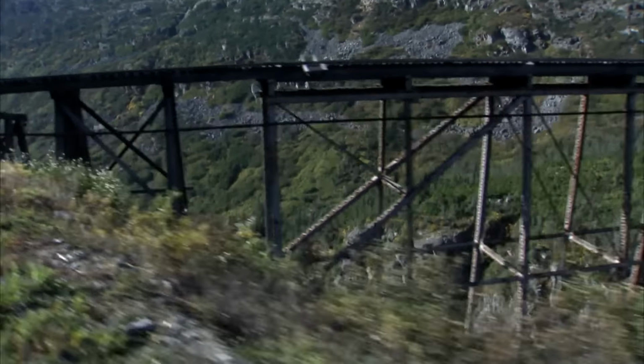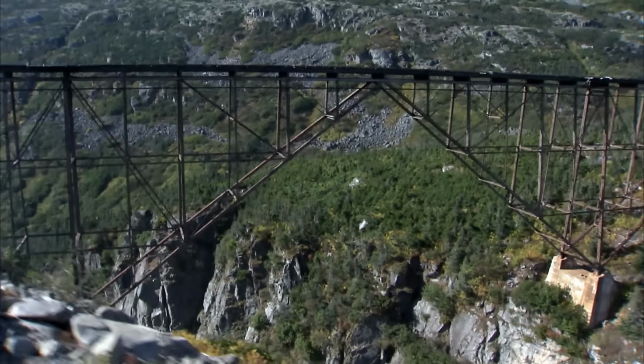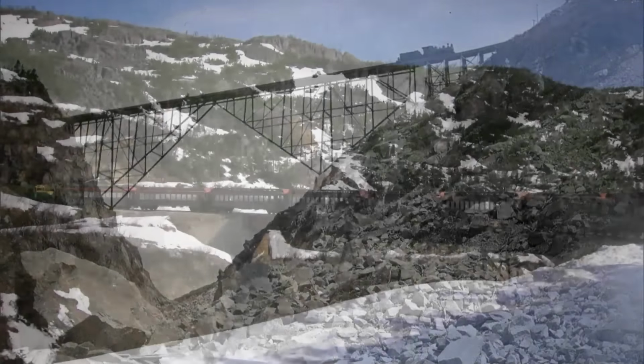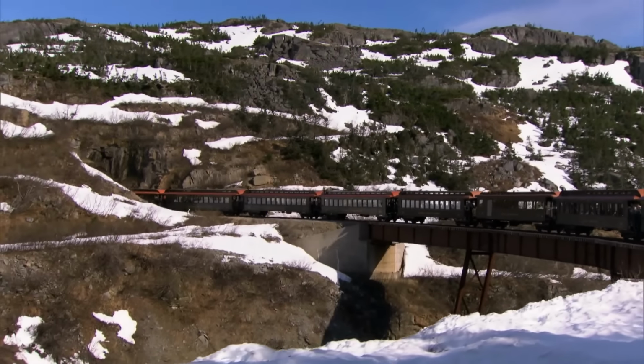It was decommissioned in the 1970s because it was too light to carry the heavy haul ore trains of that era. But when it was built back in 1901, it was the tallest structure of its kind in the world. Here's the bridge that replaced it. Not as beautiful, but gets the job done.